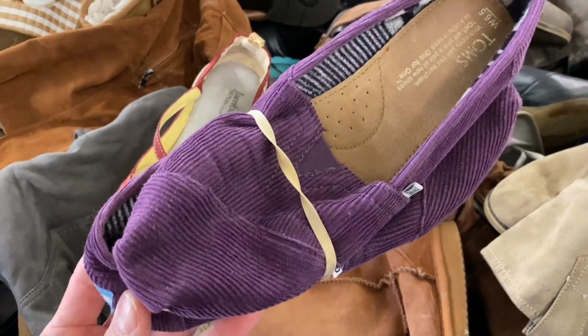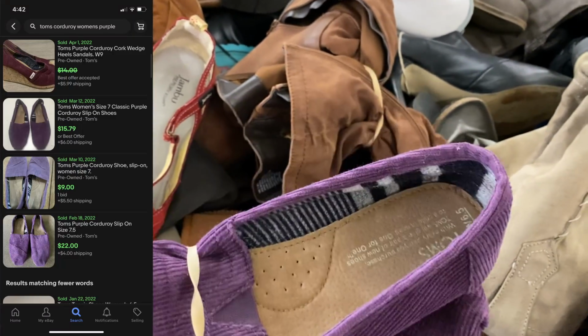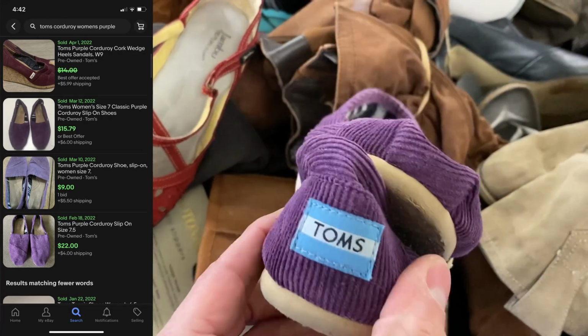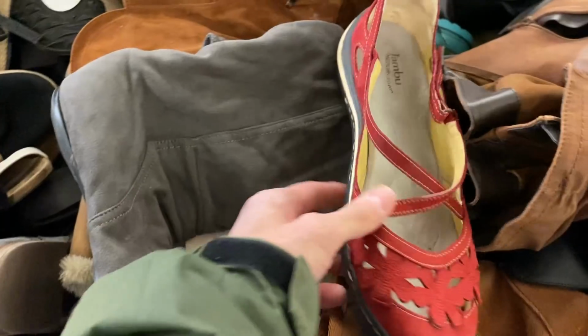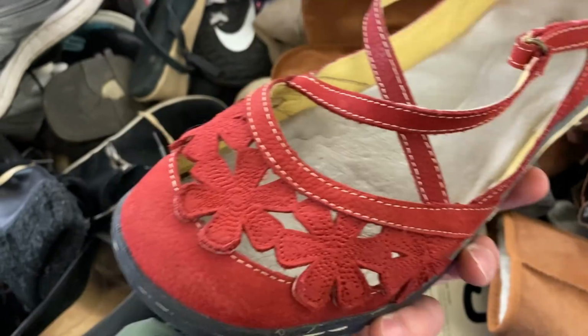So here we go. First one, just a very lightweight item that is great to find at the bins. Toms. We have spring and summer coming up, and this is a purple corduroy pair of regular Toms, women's. And those will sell between probably $15 to $20. I'm more likely to get $15 for them, and they'll ship first class, so that'll be nice.